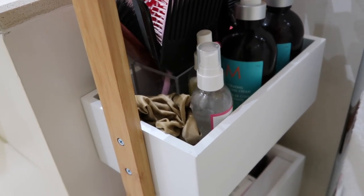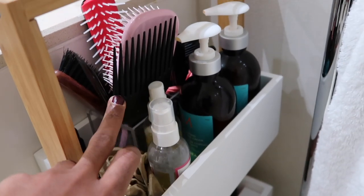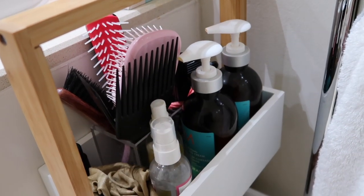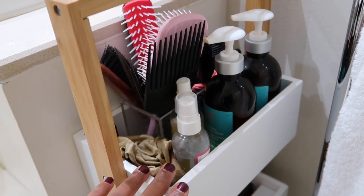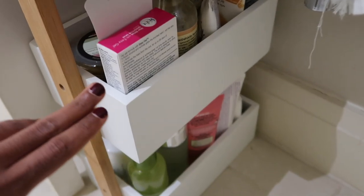So you have my Moroccan oil hydrator, you have some rose water, you have all my brushes and tools that I use whenever I style my hair. So this is the section that is going to be mostly used. The other ones are actually whatever I could physically fit in here.